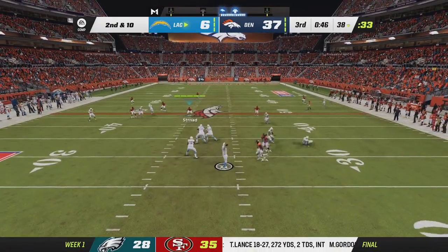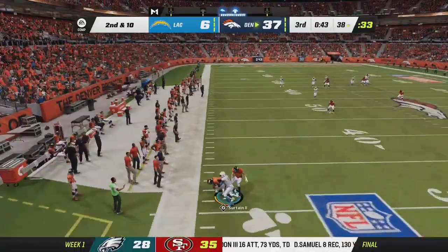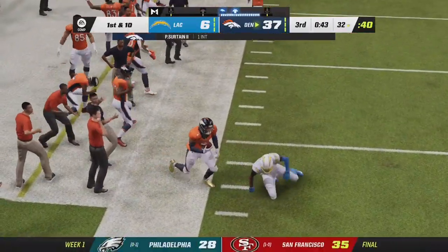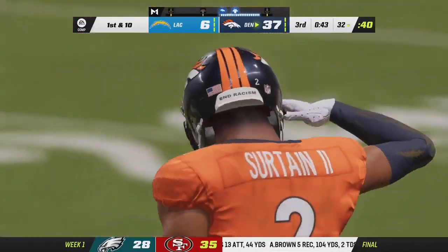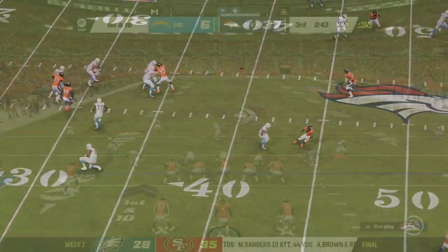To throw on second and 10, Herbert. On Herbert, his third interception. Picked off by Pat Surtain. And the Broncos are going to have it here at their own 32-yard line. Well, to be blunt, not a whole lot has gone right for this defense in this ball game, but that's something right there still in the third quarter.